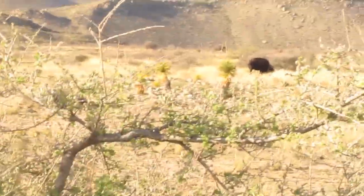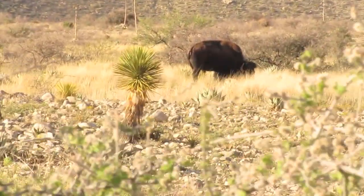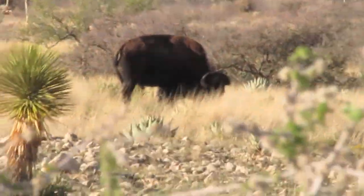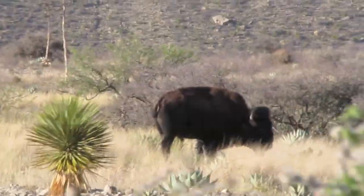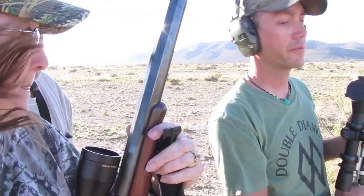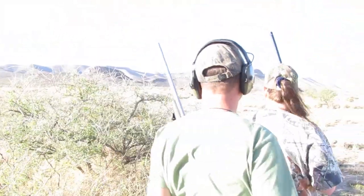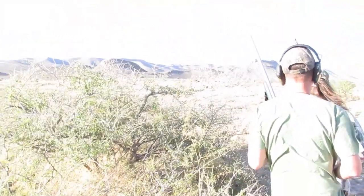We made it to the last bush providing cover and were inside 120 yards to the big bull. After a quick final discussion about shot placement and where to hold in this wind, we eased around the edge of the bush and Rhonda gets ready for the shot.